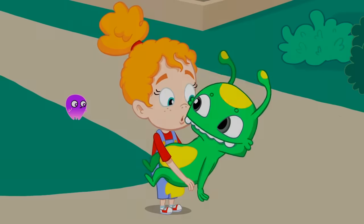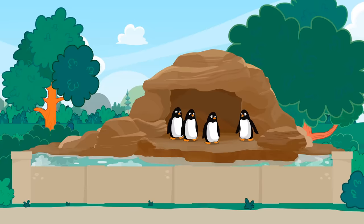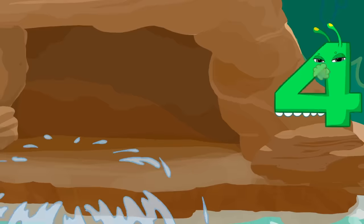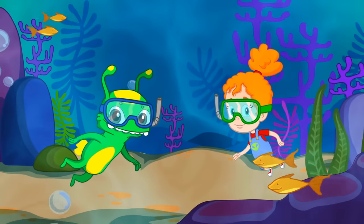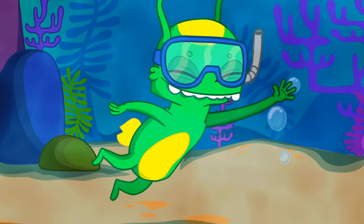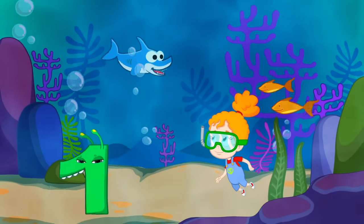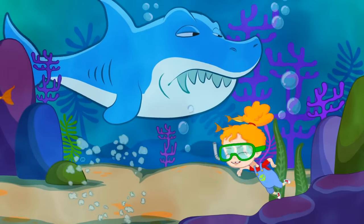Next number is four. Right there. There are four penguins. One, two, three, four. Cool. Which one is next, kids? Ha ha ha, exactly! Five! Five baby sharks! One, two, three, four, and five!